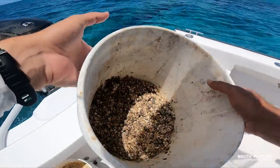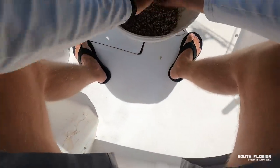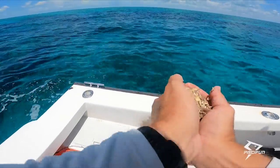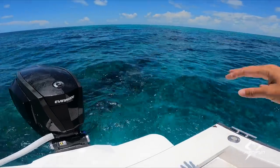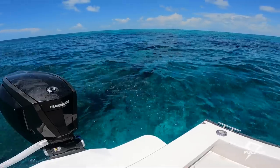We got a mixture of oats, sand, and chum. We're gonna make like a little chum ball. This looks like an oatmeal cookie. It actually smells kind of good in a weird way. And we're just gonna throw that in the water. There's a bunch of Bermuda chubs and Sergeant Majors eating that chum. Holy smokes, they devoured that.